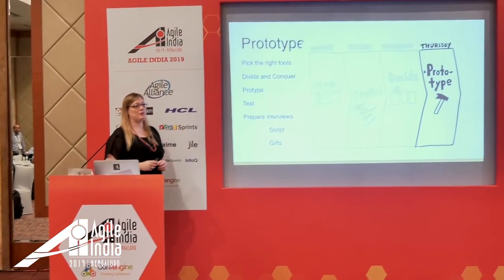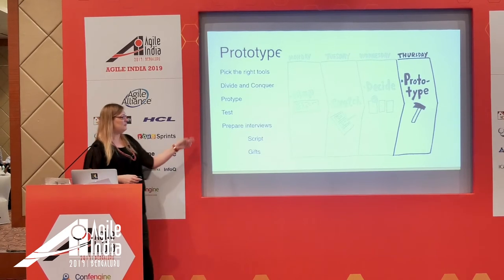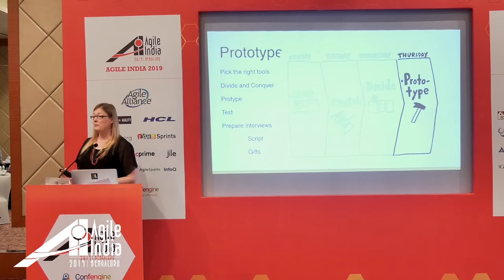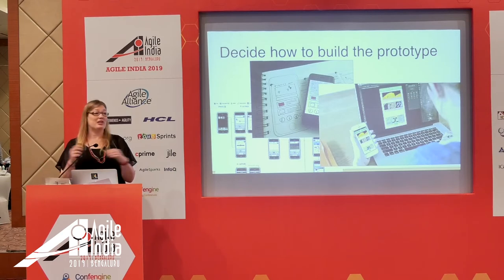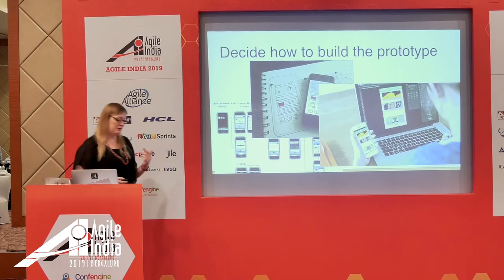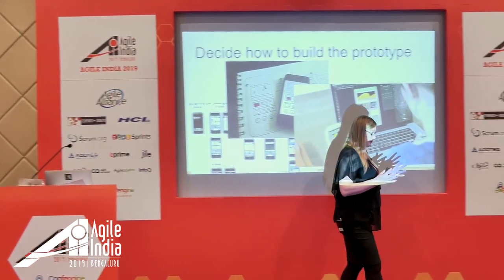Then we make an actual prototype, and we test it along the way, the functionality test, and then we prepare the interviews for the Friday. So we create a script, and we make sure to have gifts to give people. So we decide how to build the prototype, and it could be like you make an actual app, or it could be some sort of very shallow implementation of the system. It is only a prototype, so it's only made for something to learn. But the important thing here is that it's not enough just to have pieces of paper.